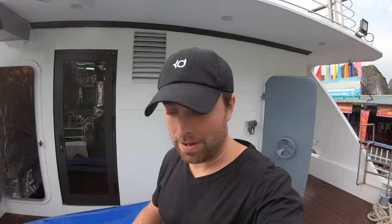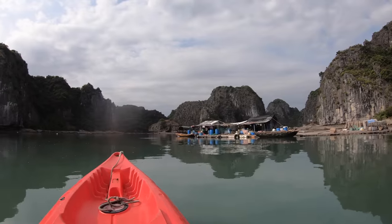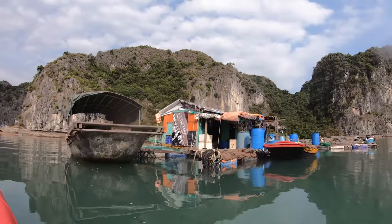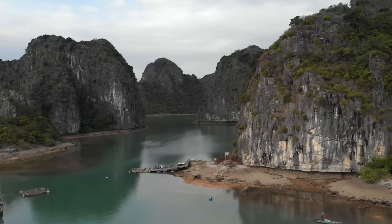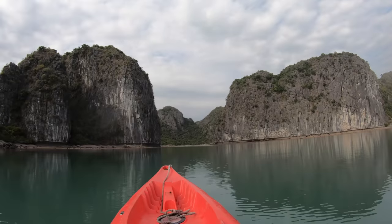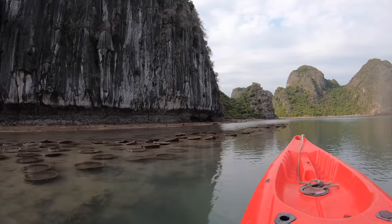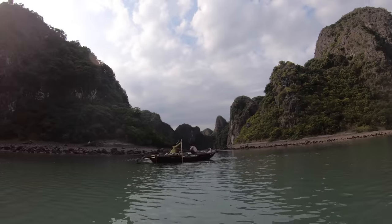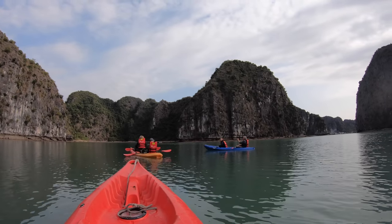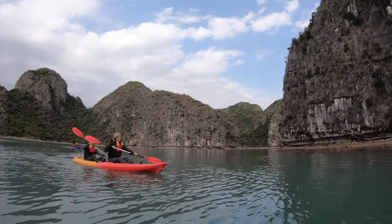I just flew the drone, so I'm a little behind the fam bam, but they started kayaking and there's a kayak back here. Found the paddle, let's do it. Good form, look cool.